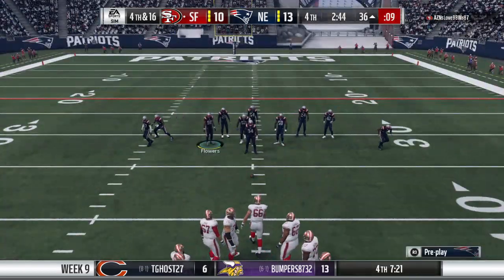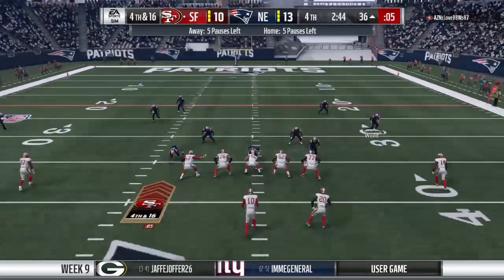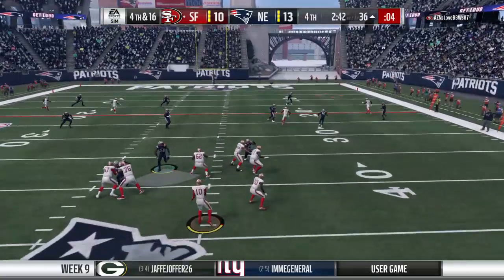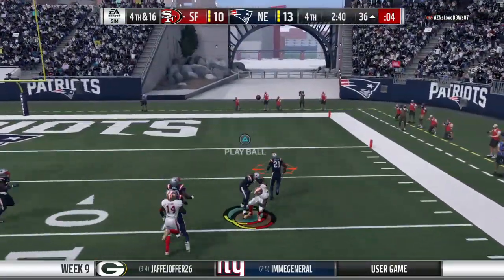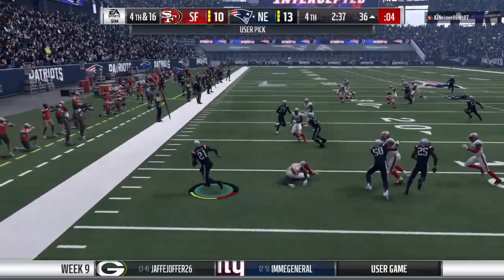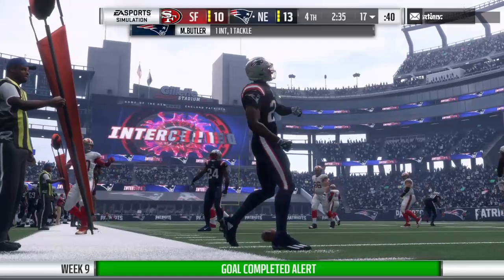This offense converted once on 4th down earlier. Now they're out there again to try once more. Hurry up, here we go. As expected, they're going for it to keep the drive alive. And, a crusher there as it's intercepted. Picked off by Super Bowl 49 hero Malcolm Butler.